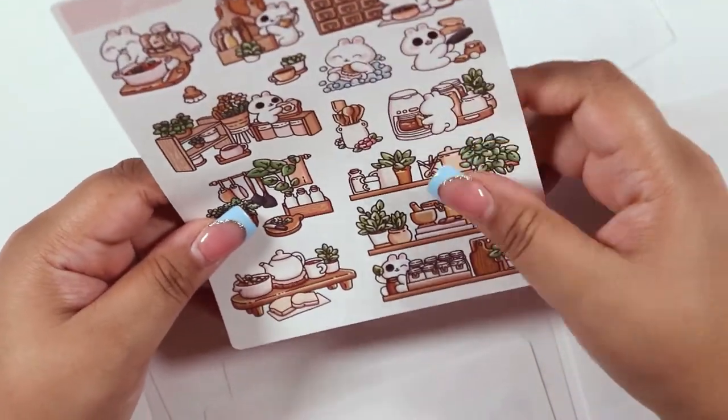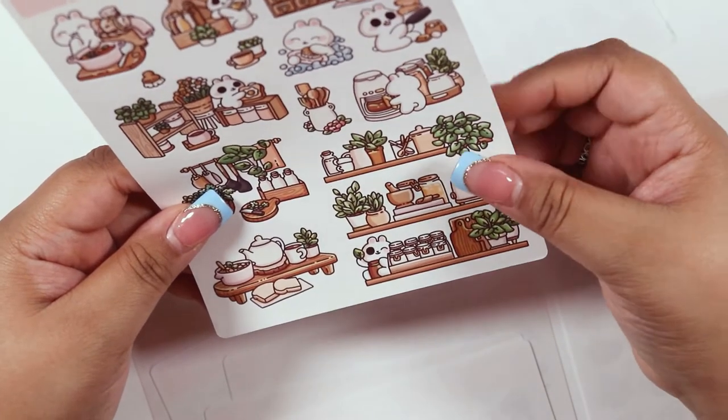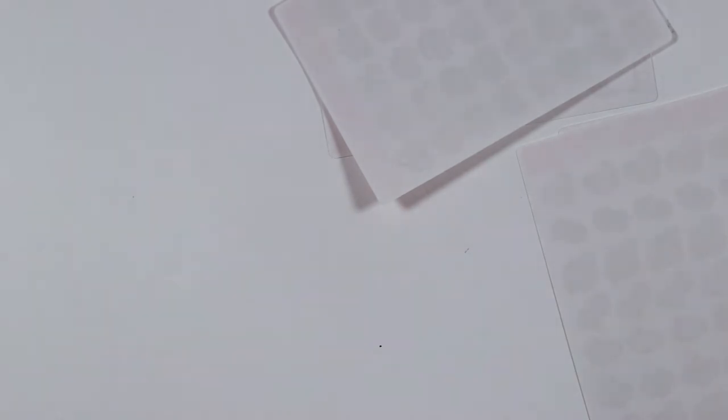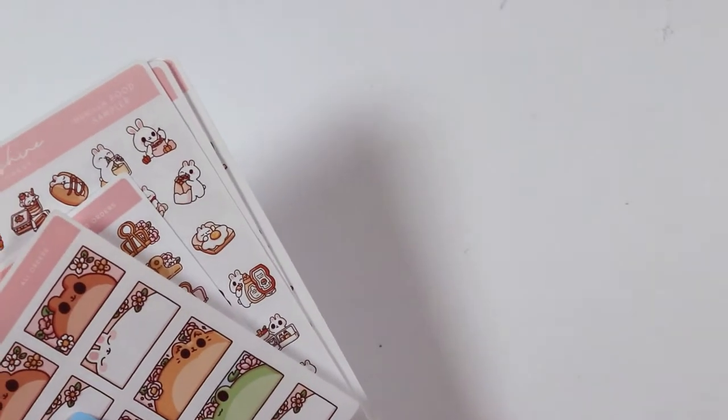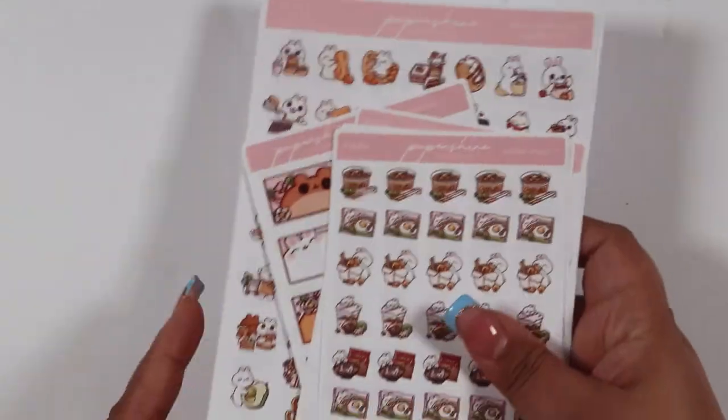This is also mostly for functional planning. I don't really bullet journal. I try, but it's not really that functional to me. But maybe I will eventually. I have a ton of bullet journals. We'll see. So yeah, that was my Papershire order, which I'm obsessed with.